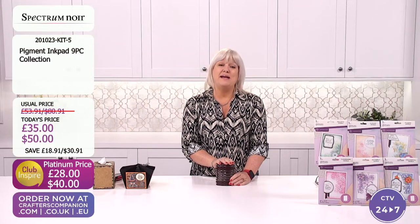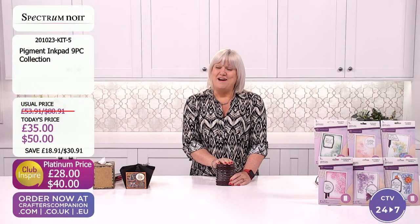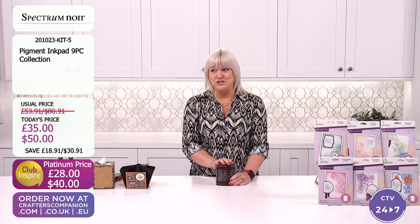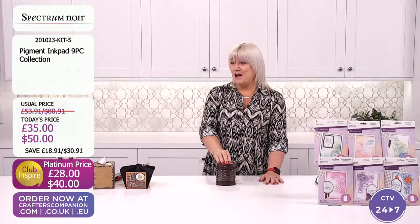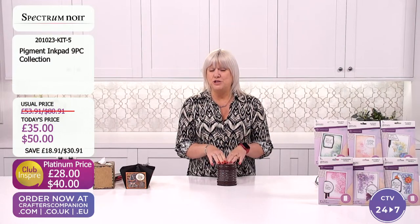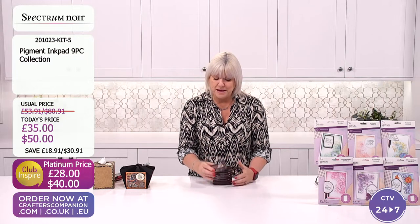I love the pigment ink pads, but I got the gold shimmer ones, and I think I might have a new favourite. Have you changed sides? Well, I do love them, but if you haven't got the gold shimmer ones, you've got to have them. I need to get my hands on those. They are absolutely amazing. I love them so much. They do everything the pigment ink pads do, they're just more chalky. So these are opaque to chalky. They have amazing colours.